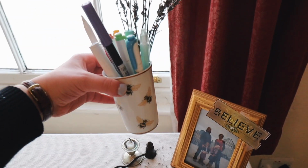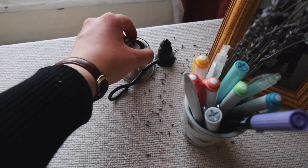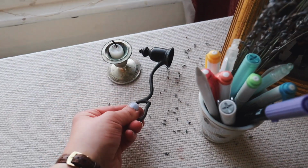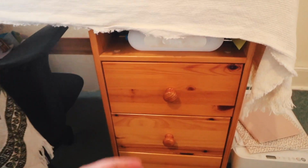I've got this cute little pen pot. You can see I've got some dried lavender in here, which is kind of moulting. And then I've also got a candlestick and candle snuffer. So then I have got drawers, which is really cool.